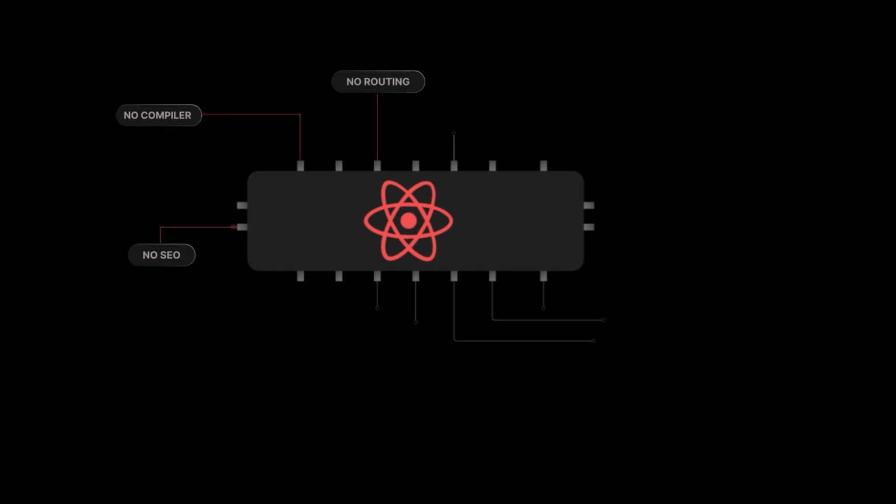SEO or search engine optimization can be a challenge too, since React mostly renders pages on the client side and search engines might have trouble indexing your content properly. And then there is SSR or server side rendering. React doesn't handle SSR by default, which means users might experience slower load times since everything needs to be loaded and rendered on the client side. Similarly, React doesn't support SSG or static site generation. If you want to pre-render your pages at build time, you would need some extra configuration for that.